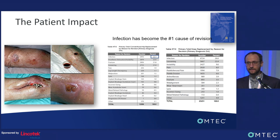So depending on the registry that you're looking at, somewhere in the range of 1/4 of the implants that are revised are being revised due to infection. So that tops the list. We've got about 23 and 27% revision rate due to infection in hips and knees in the Australian Joint Registry there in the bottom right pictures. And the other registries show similar data.